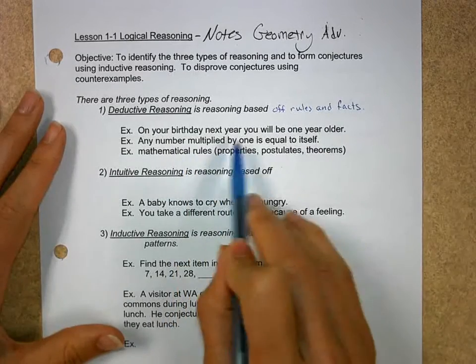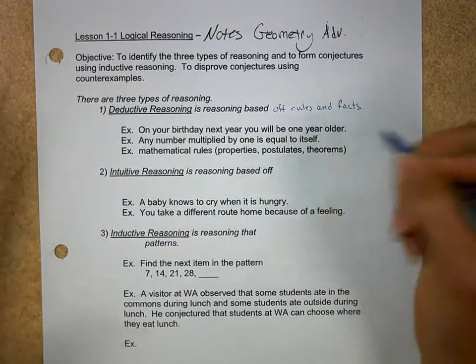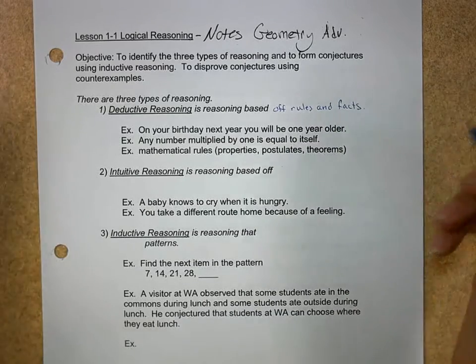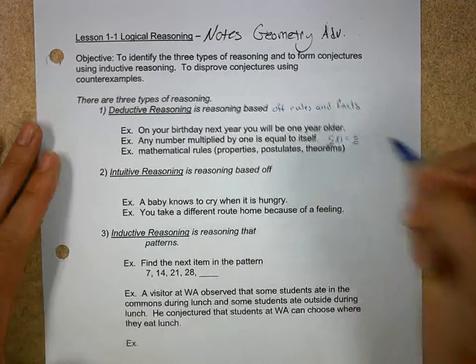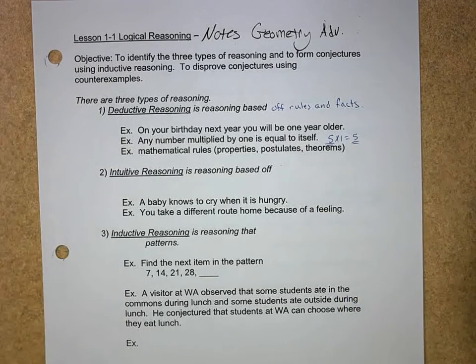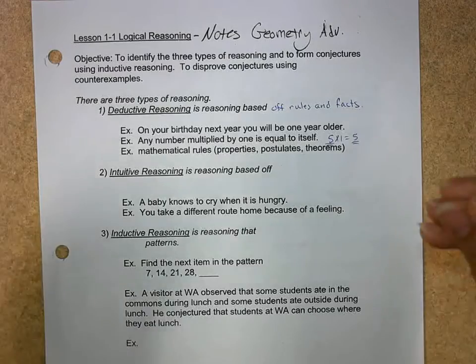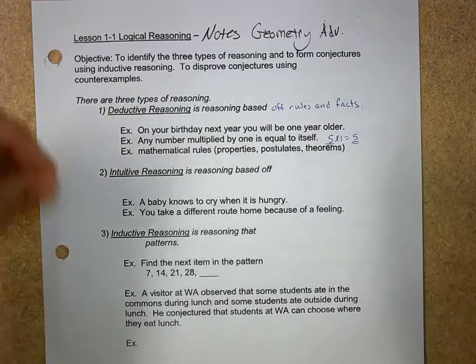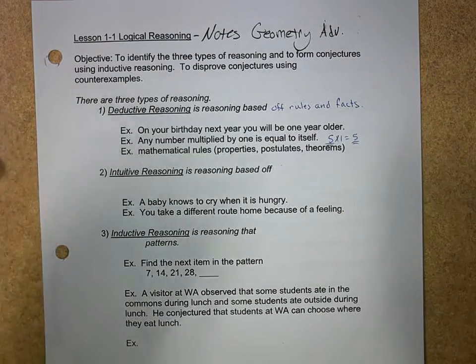We also know a number multiplied by 1 is equal to itself. Hey, we all know the multiplication identity property. It says if I multiply, like 5 times 1, I know it equals 5. 1's that wonderful identity number. And then we have any mathematical rules like multiplication, subtraction, division, Pythagorean theorem, any of that type of stuff is going to be used with deductive reasoning. So when you do this, this is always rules based. There's always a standard based with this one.